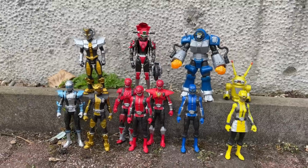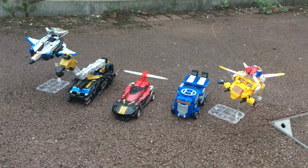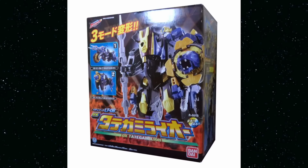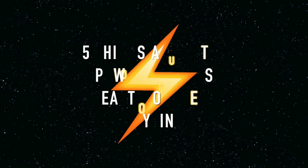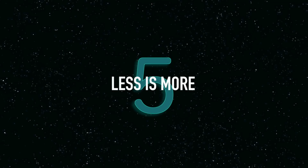I've really held off on doing this because it's more interesting when you can view a toy line retrospectively and see everything that they did and in fact didn't do for it. So here's my top 5 things to note about the Power Rangers Beast Morphers toy line. Number 5, less is more.